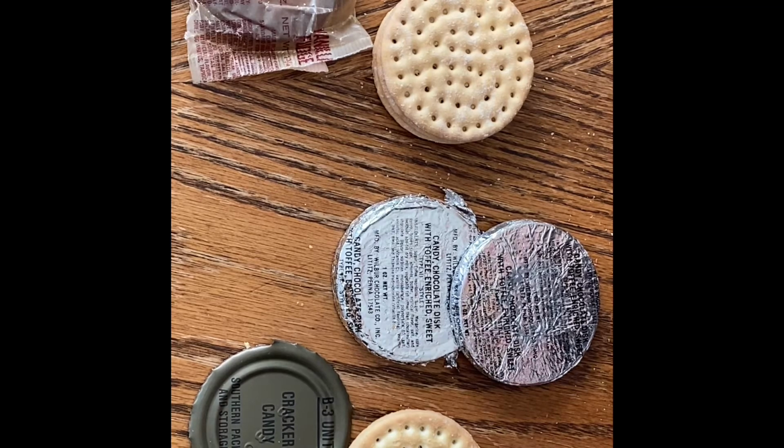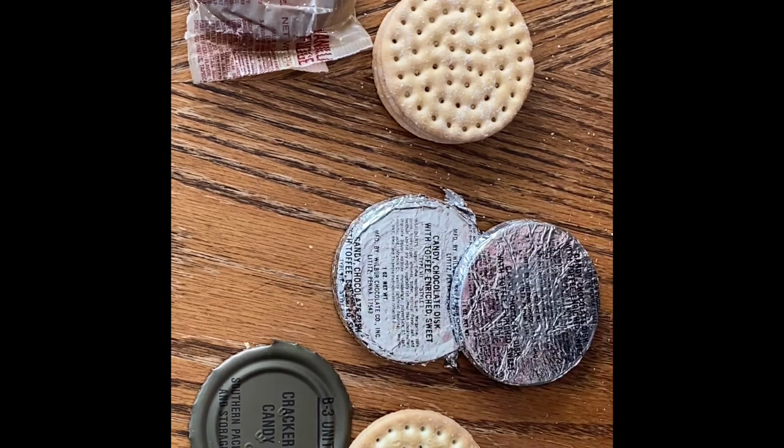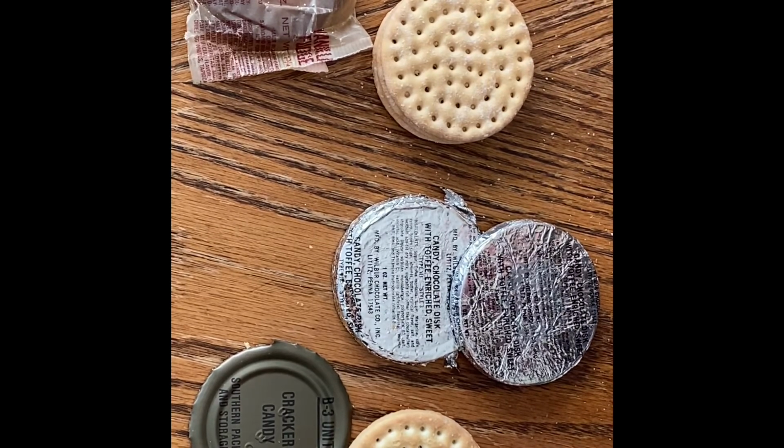Doesn't really have a smell to it. You see the salt crystals on it. This one tastes better than that one. Kind of odd, but it does. This one actually has more of a cracker taste to it.